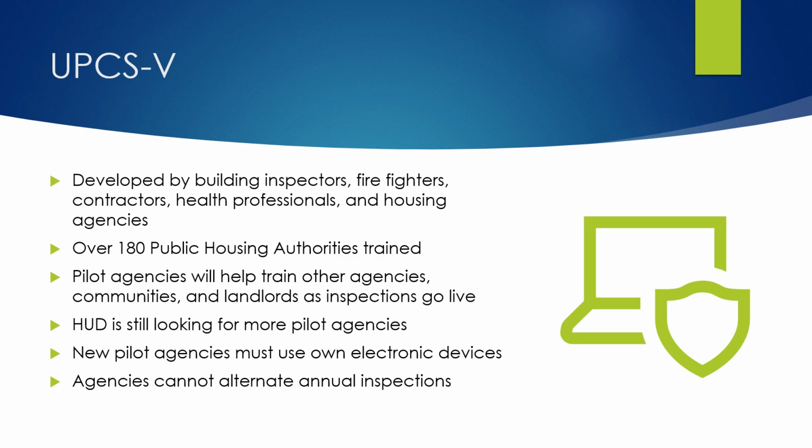The new pilot agencies must use their own electronic devices, so as long as you have an agency-issued tablet or phone that you're able to use the app on. Agencies cannot use the alternating annual inspections, so it can't be a process where you're doing inspections every other year. Once you are on UPCSV, because it is a demonstration, they want you to do the inspection every year, so that we can see the consistent data and reporting coming back.